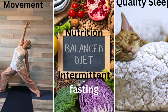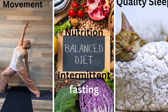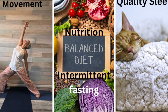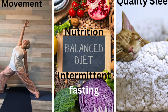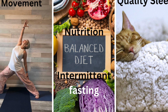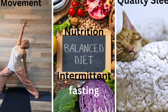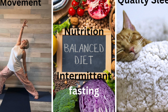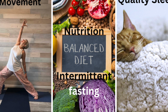And then we talked about nutrition and intermittent fasting, that balanced diet of what we need to put into our body. And in this stage of life, if you want to have the least amount of side effects from menopause, postmenopause, or perimenopause, if you want to be focused, if you want to keep your weight maintenance, if you want to keep your stress levels down, nutrition is super important. Be picky about what you put into your body.